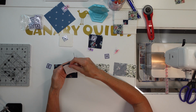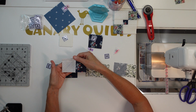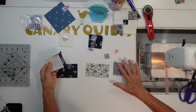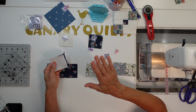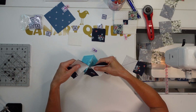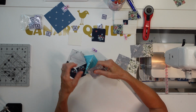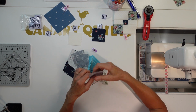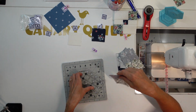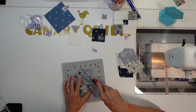Sew on the line, trim 1/4 inch from your seam, iron towards the corner. So I'm going to get all of these done at once at my machine, then I can cut at once, and then I can iron at once. And there we go. I got all 8 done at the same time at my machine. So now I can sit at my little cutting table, and now I can cut them all at once. So you're not moving from one place to the other all the time.